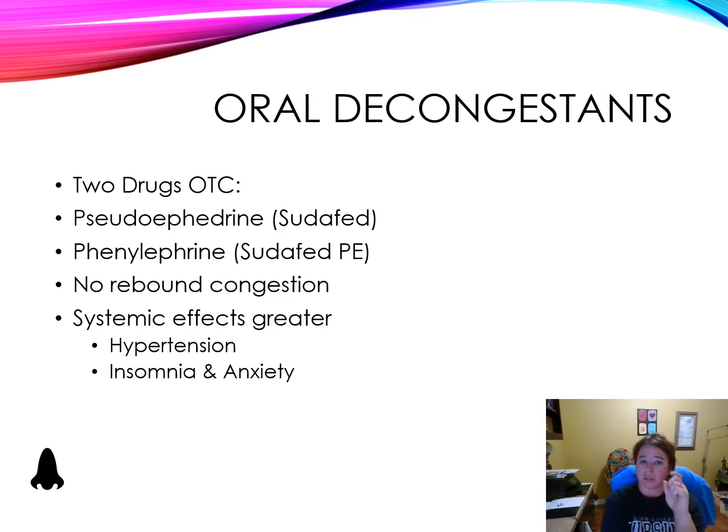However, pseudoephedrine is highly regulated by the DEA. In fact, if I want my patients to take pseudoephedrine, they actually have to go to the pharmacy counter, go to the pharmacist, present their license, and then they will administer it to them. But they're being tracked. The reason they're being tracked is because pseudoephedrine is the primary ingredient in methamphetamine production. Like in crystal meth, this is the primary drug that they use to make it. That's the reason why it's highly regulated.